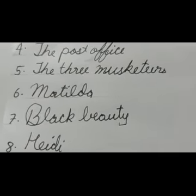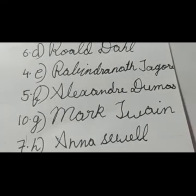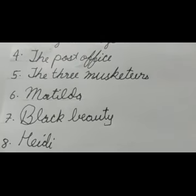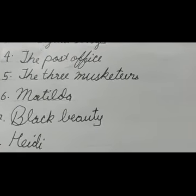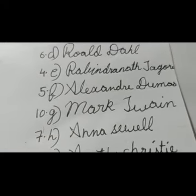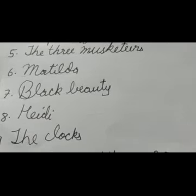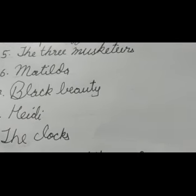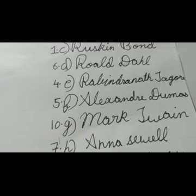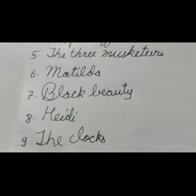Question number 4. The Post Office. The answer is E. Rabindranath Tagore. Question number 5. The Three Musketeers. The answer is F. Alexander Dumas. Question number 6. Matilda. The answer is D. Roald Dahl.